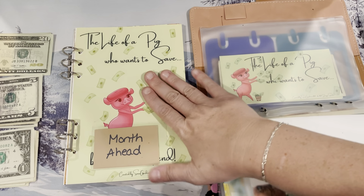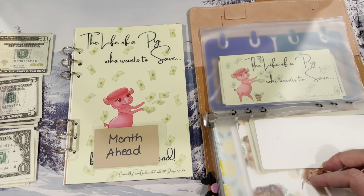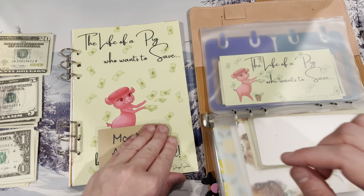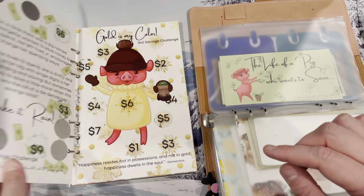Why? I don't know. Next up is my Life of a Pig Who Wants to Save. This is from Meline over at Snow Gardener 307. I am also obsessed with this book. I just love it. And I'm using it, the next page is saved for month ahead.